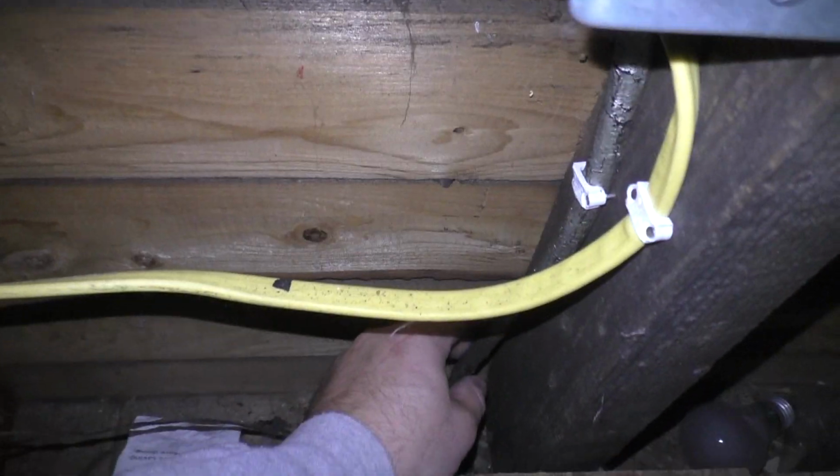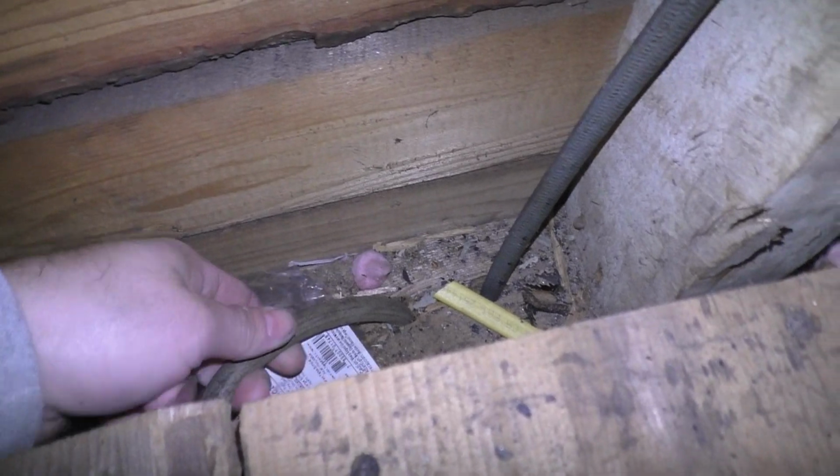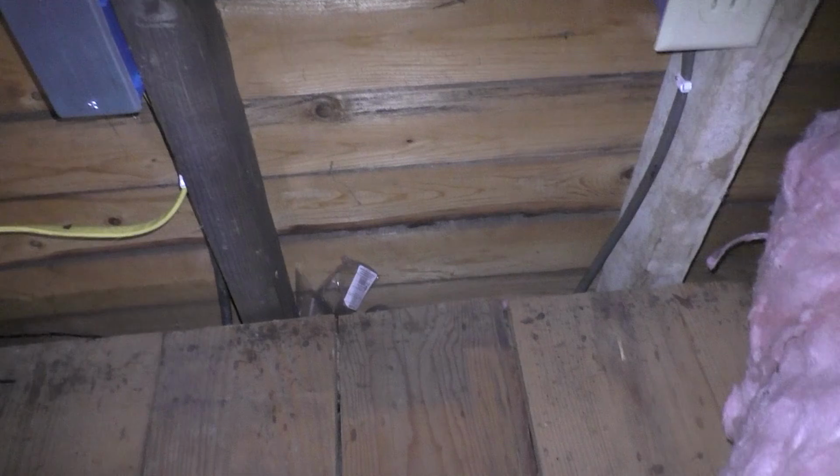Wait a minute. Okay, one of these should be, yeah, this one right here, I think. Or this one over here. Yeah, one of these. What's that for? We've got to figure out which bay that outlet is in, because that's where we've got to pull our wire out. So we've got to pull some wire up this way and then tail it down with something a little better. And what I want to do is put a junction.